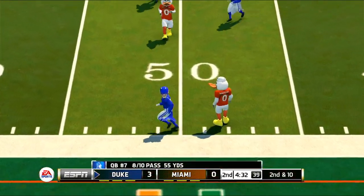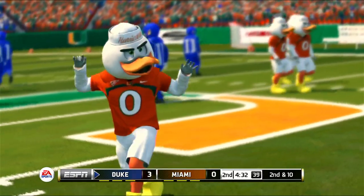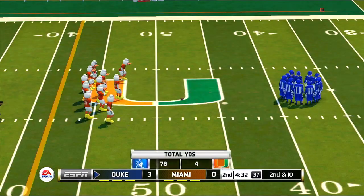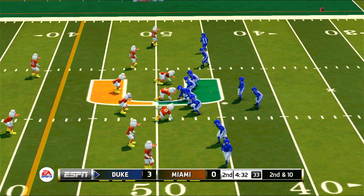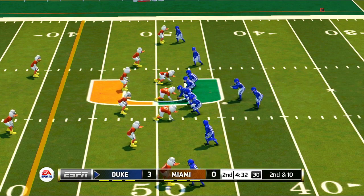Just throws this one away. The defense got some pressure and forced a bad pass. I think they've been a little bit more aggressive here with their pass rush, and that time it paid off with an incompletion. From their own 48-yard line. Second down.